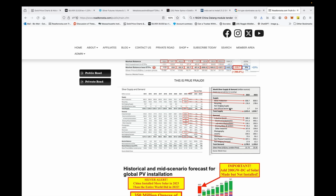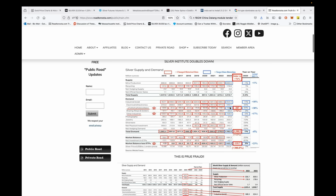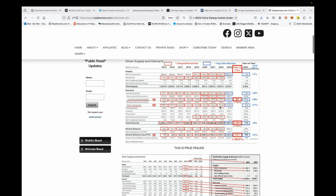Well, they lied about everything. The Silver Institute is a fraud. Pure and simple fraud. Go to roadtoro.com. All these numbers in red, historical numbers, they changed to make their scenario sound more plausible, which it doesn't anyway. But I think about 100 million ounces will be stuck in PERC solar modules, so that potentially might come back into the market.